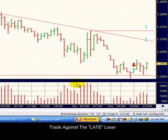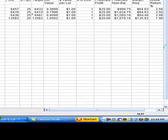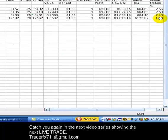But again, let me just go back to our spreadsheet here. Again, 1.9% return. Not bad for doing like 2.5 hours work. Well, it wasn't even that. 10 minutes or 5 minutes setup time, and the rest is just wait, just set it and forget it. And that's what the 7-11 system is all about: taking those quick moves and making money over a very short period, and it can be done, as we've shown and demonstrated here.